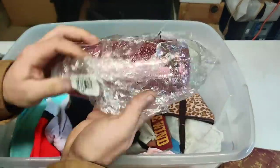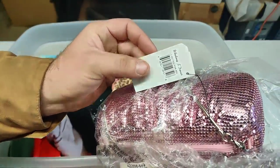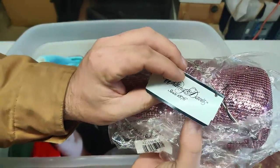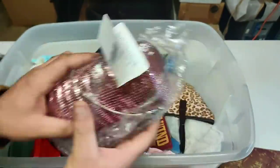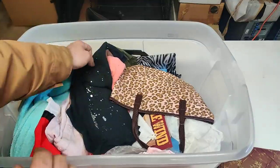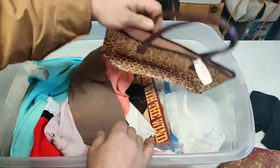What's next here? I'd be willing to bet this came... Yep, Whiting and Davis again. I don't know why I said Davies. So here's another Whiting and Davis bag. That's going eBay. All day long. Or Express. There's Express. Okay.